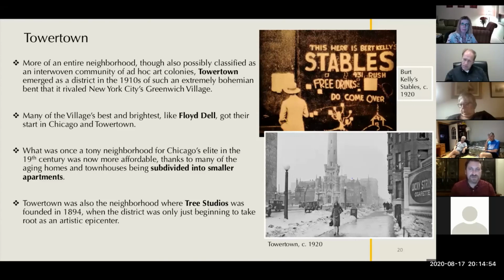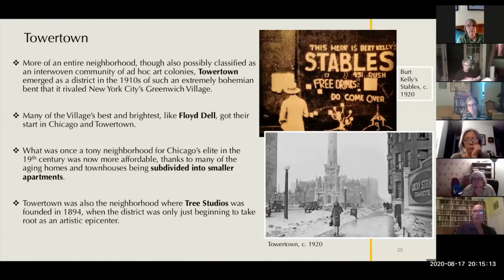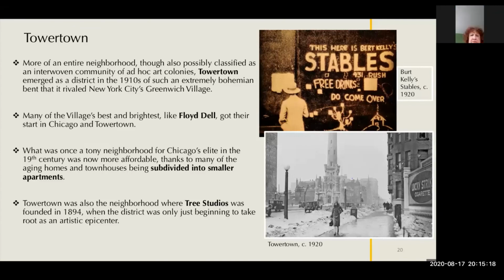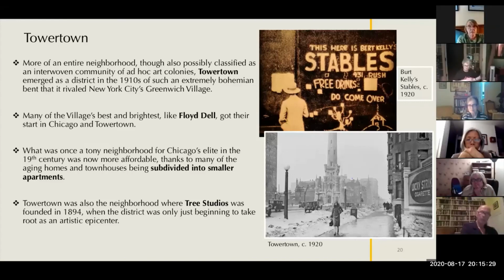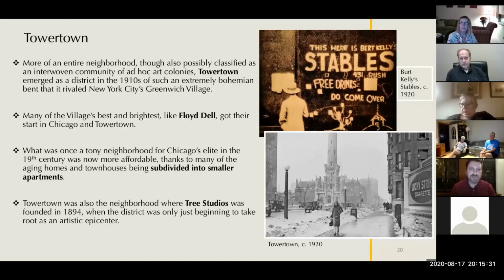For instance, Floyd Dell, who Keith mentioned earlier, got his start in Chicago in Towertown, and later went to New York City, I think by the late 19-teens and 1920s, where he ran all kinds of literary magazines and was an editor. As I mentioned, the neighborhood had been subdivided into smaller apartments, which made it a great place for young people. And also, this was a place that did grow out of the Tree Studios, founded in 1894.